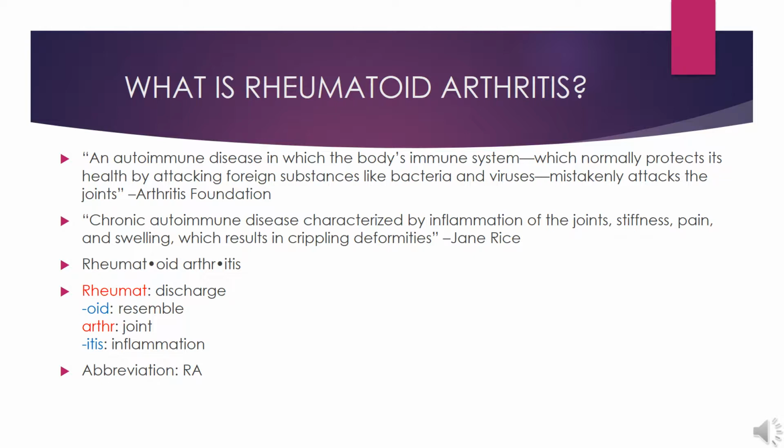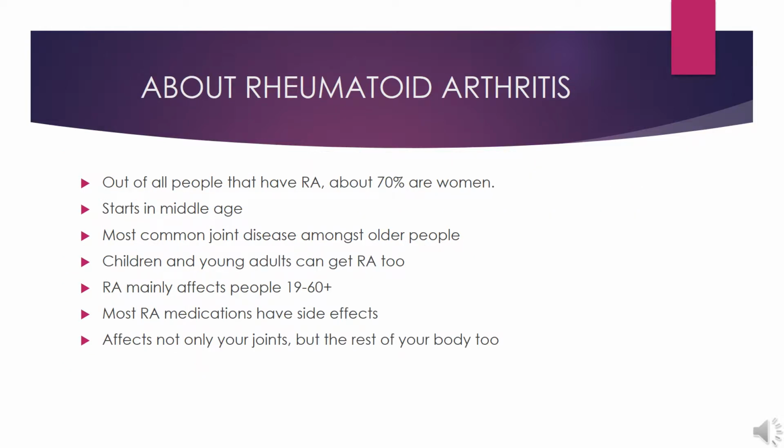Next, I'll be talking about rheumatoid arthritis statistics. There are about 200,000 cases of rheumatoid arthritis. 70% of those cases are women. Rheumatoid arthritis usually starts in middle age, but can also affect children and young adults. It is the most common joint disease amongst older people. Rheumatoid arthritis mainly affects people between the ages of 19 and 60 and older.